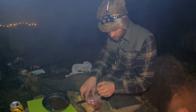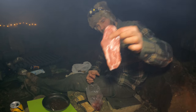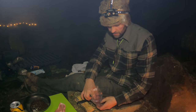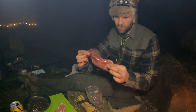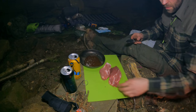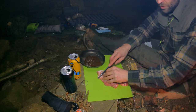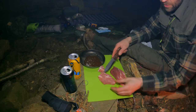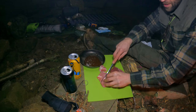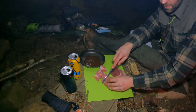So, first job, I've got a couple of these beautiful pork shoulder steaks. I'm just going to get them out and chop them into chunks. Oh, look at that, so much beautiful meat on there. So we'll just slice this steak section into chunks that will go nicely onto those skewers. Look how sharp my knife is. It's just like butter through there. I do like having a decent knife though. Look at that.